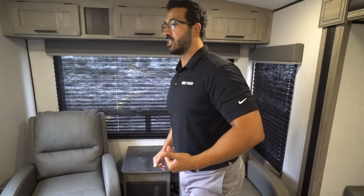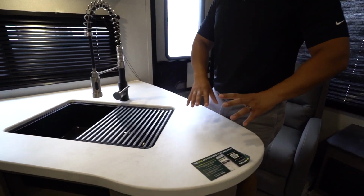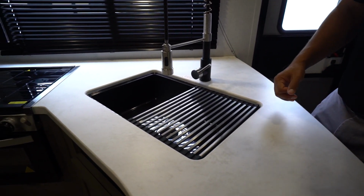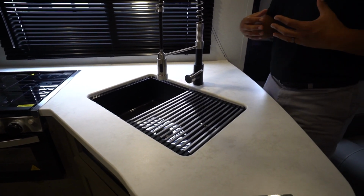When you move over into the kitchen, you will see the beautiful upgraded countertops. This is like a seamless thermoform countertop. And what that basically means is it's upgraded from your T-mold. You don't have T-mold that's going to pop off here. It also is better to help prevent water intrusion.